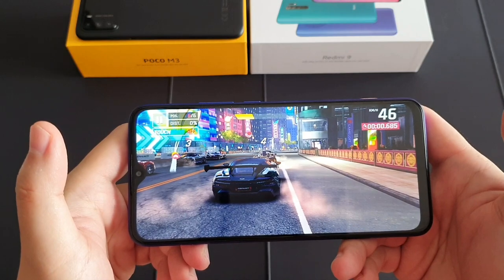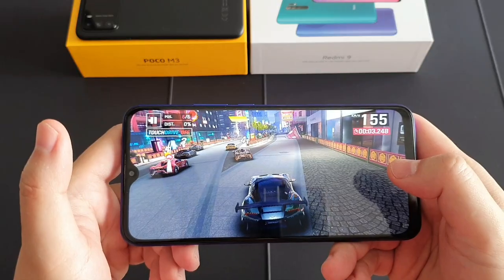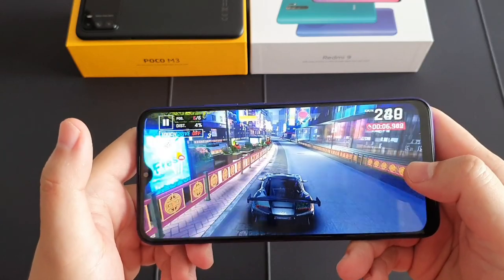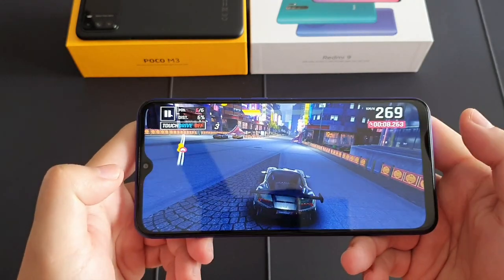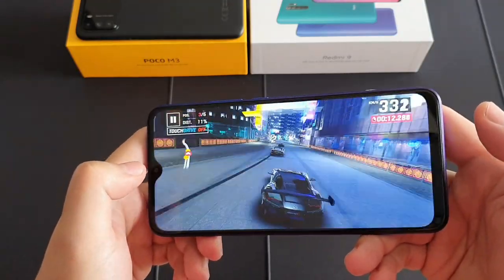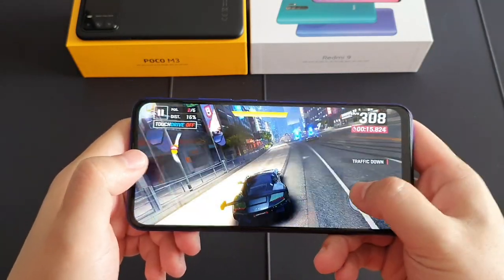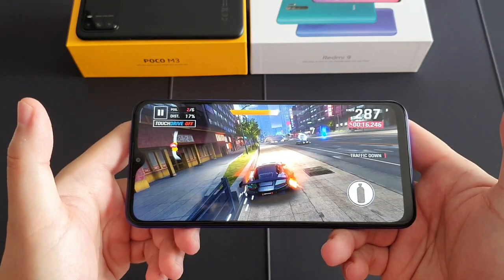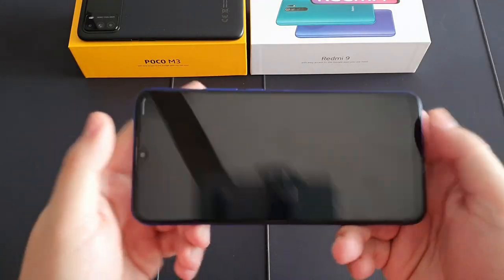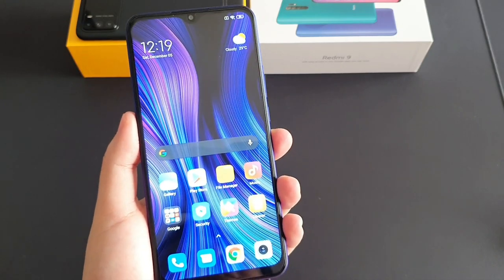See? Can you see the lag there? Oh my god. So this video is actually recorded at 30 frames per second, and also this game is actually at 30 frames per second, so you guys can see live the actual frame rate. Yep, so that's why I'm saying this game is not playable. Can you see that? Another false close. So I'll move on to the next game, the PUBG.